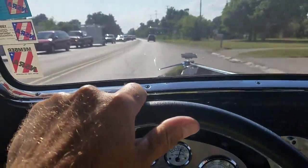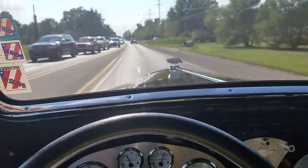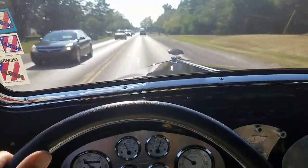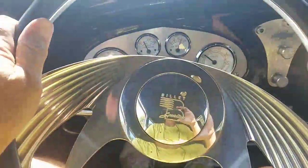Transmission has a nice smooth shift. There's no shift kit noted, no stall converter, no reverse valve body. If it's got a stall, it's a real mild stall, maybe 2,500, 2,800. Horn works.